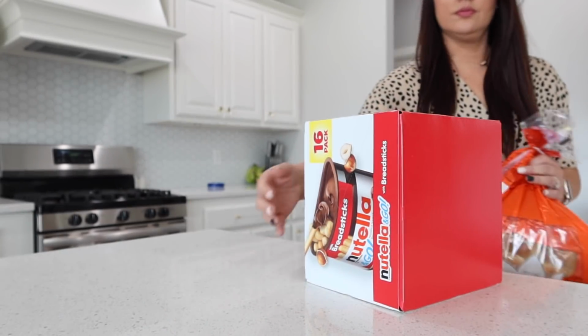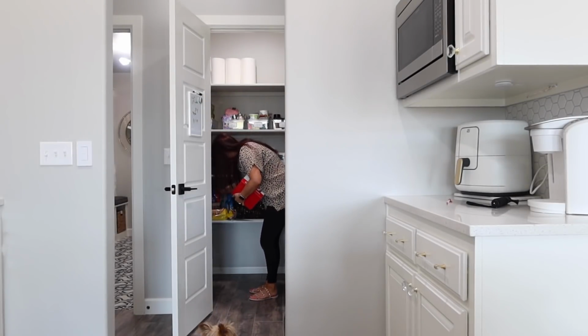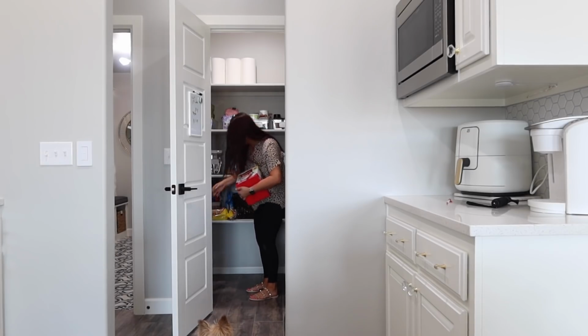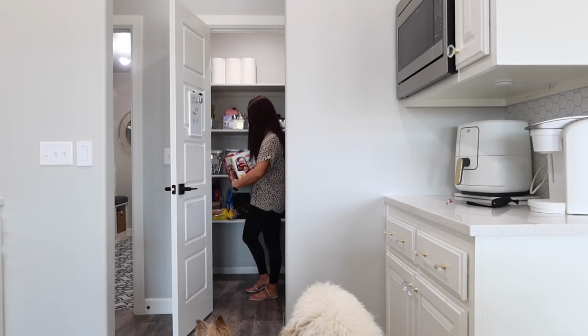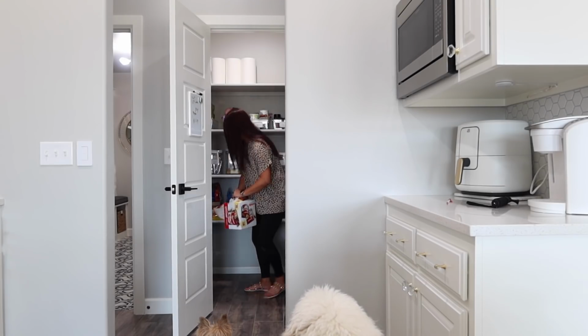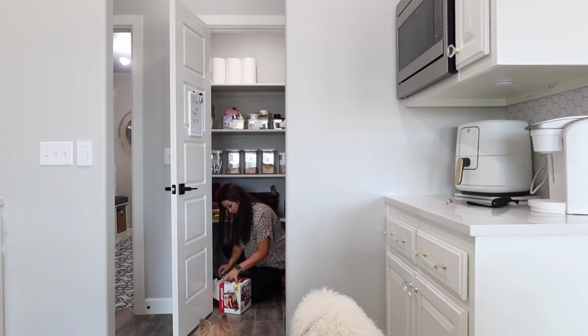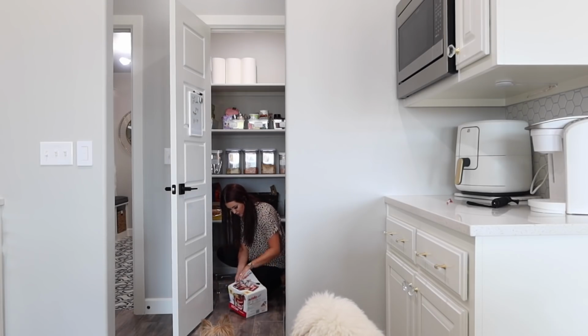Now I'm gonna do a little work on my pantry. I feel like I just haven't quite figured out this space. I really need to find somebody that's local that does organizing for a living. I feel like I'm a really good organizer. When it comes to closets or drawers, they don't intimidate me.